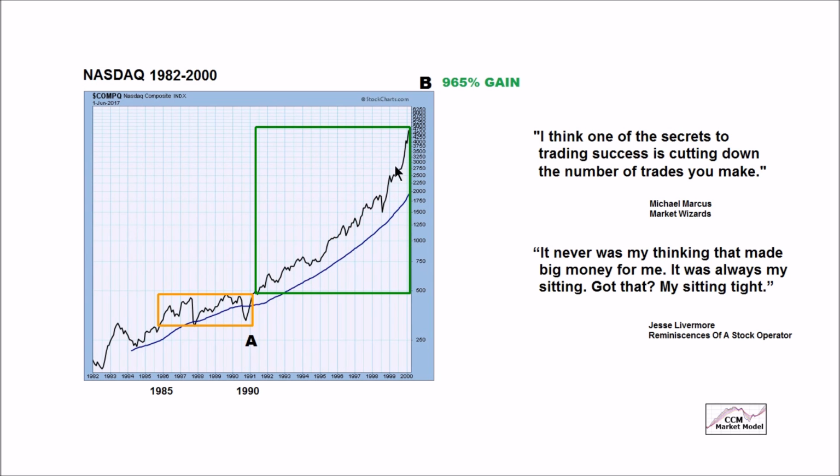This environment aligns very well with this Jesse Livermore quote that we go over and over again for a reason. "It was never my thinking that made big money for me. It was always my sitting. Got that? My sitting tight." The moral of the story here is, if you're identifying long-term bullish trends, if you remain invested and ignore the volatility and can do what others find difficult to do, you can post very, very impressive gains.